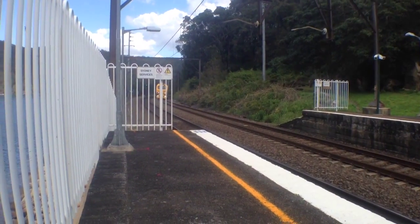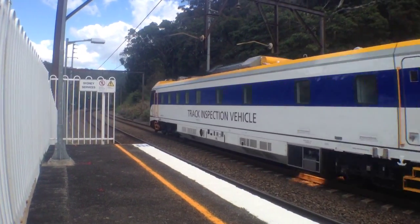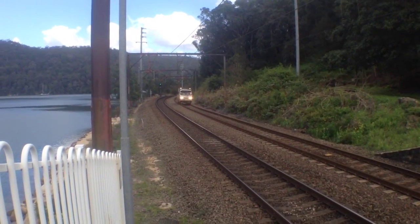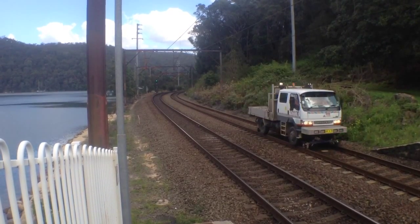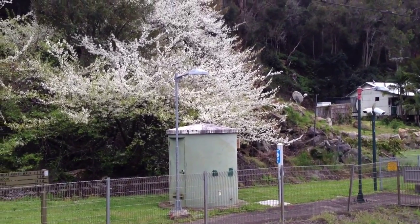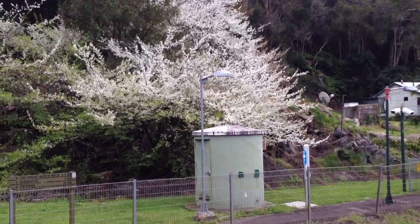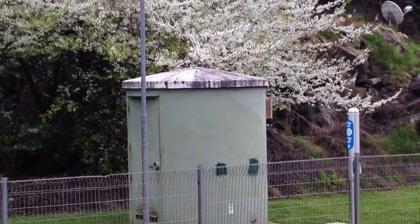Here we have Roger 1, MTPV 1. And here we have a truck. Stopping all stations. And there's a taste of spring. If you can see all the little leaves and petals and stuff like that flying off it. You'd almost think it's snowing because on the top of this little thing, there's white on it.